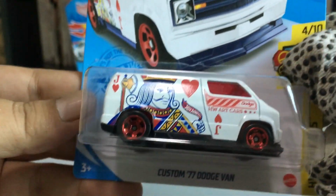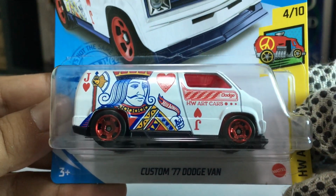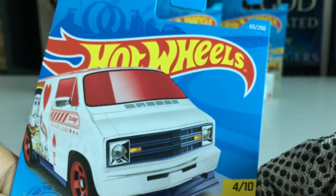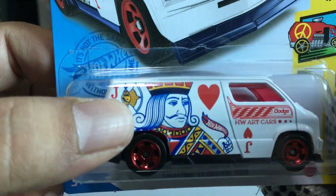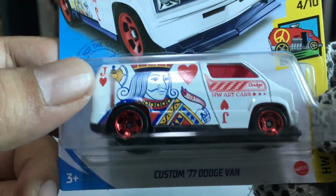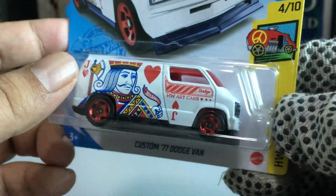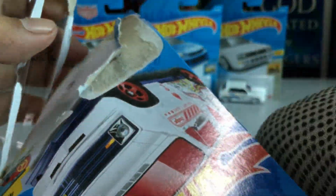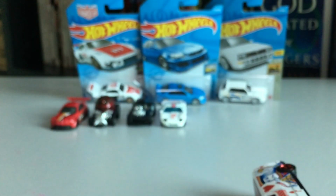Next we have the regular treasure hunt, which is the Custom 77 Dodge Van of the Jack of Hearts, number 65. Yes, you can see the regular treasure hunt symbol there, the circle flame logo. We've seen the Queen of Hearts, the King of Hearts, now it's the Jack of Hearts. So if you're wondering, that's the circle flame logo there. Yup, it's a regular treasure hunt.